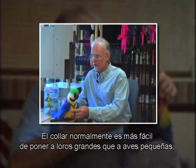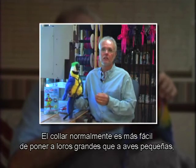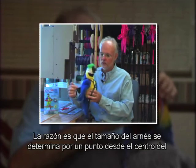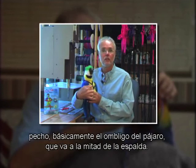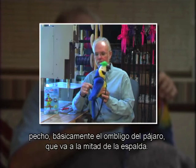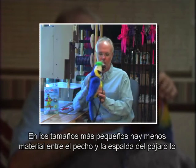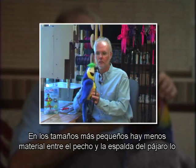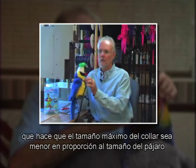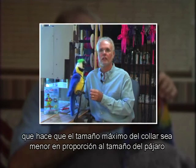We have a situation with the collar where we find it's easier to put it on and off of large birds than it is on the small birds. The reason is that the actual sizing of the harness is determined by a point from the center of the chest, or basically the belly button of the bird, to the middle of the back of the bird. On the smaller harnesses, a significant portion of the harness is taken up with the back belt loop and the front belt loop, which leaves less material to go between the front and the back of the bird, making the maximum size of the collar less in proportion to the size of the bird.